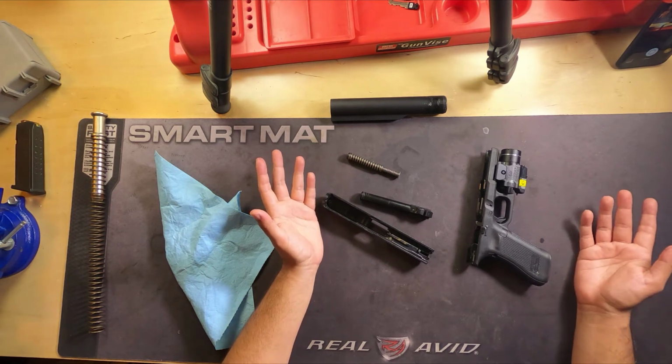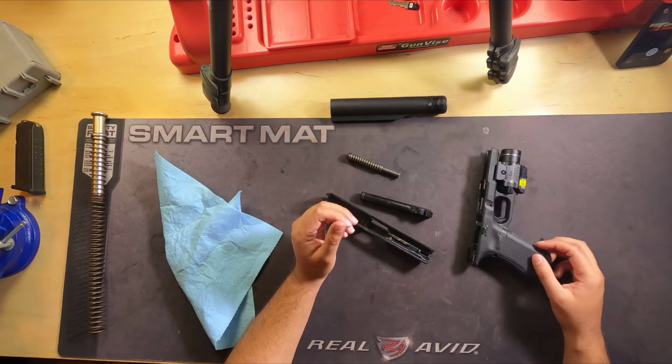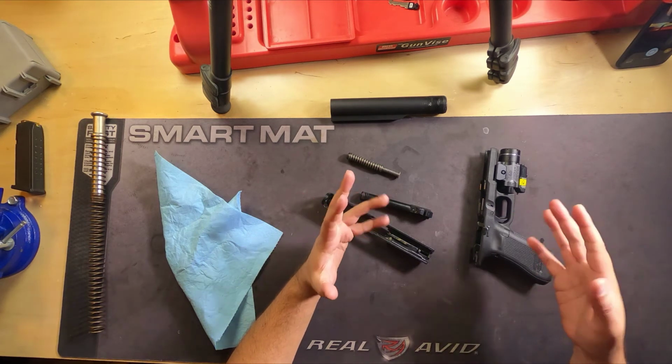I can take these things apart. I can clean them and I can do modifications to it if need be. But there's no need to. It's not like I've got to swap out the trigger because I'm not having a good time.